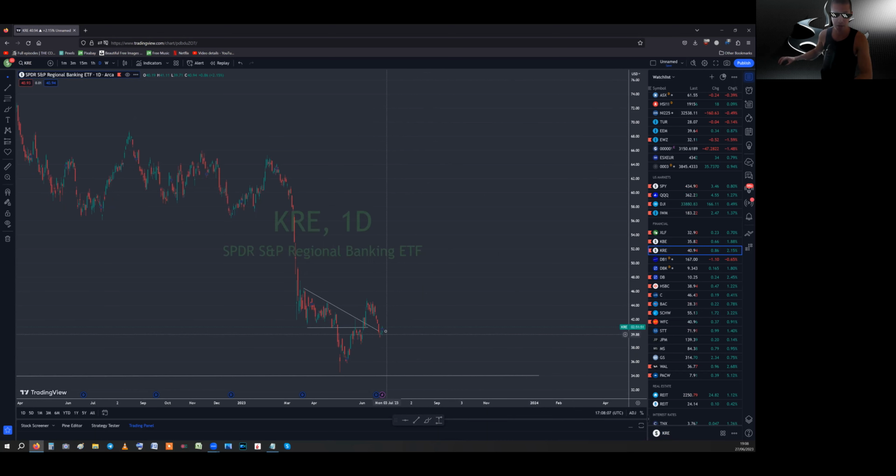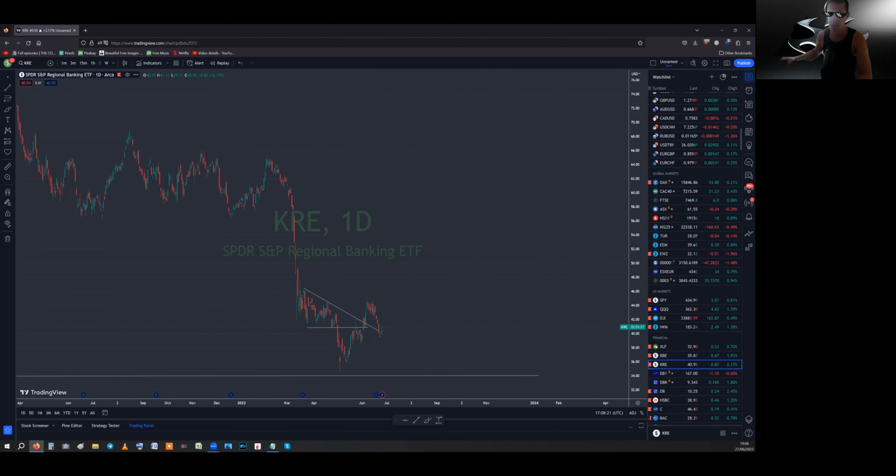And obviously the ones that have been pounded the most will move up the most. So the KRE is up the most, just like the Russell is. But you know, roll over and straight to the lows, 35 zone. Wow, that'll scare people. Okay, that's the market. Strong day, not impressed. Still think we're going to go lower.